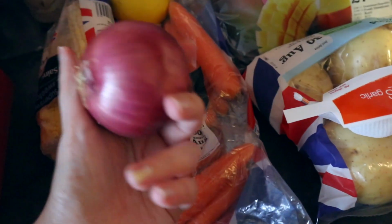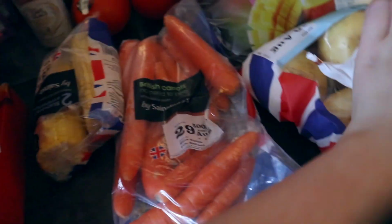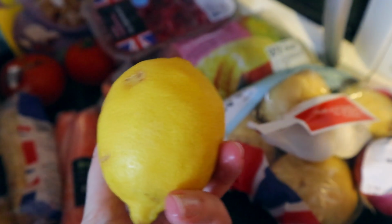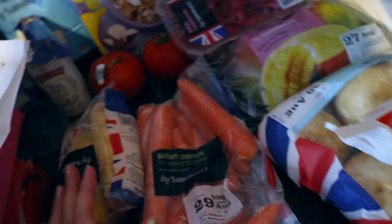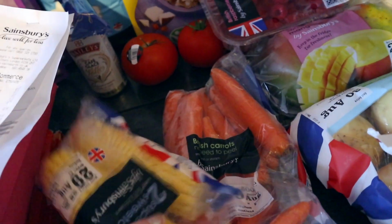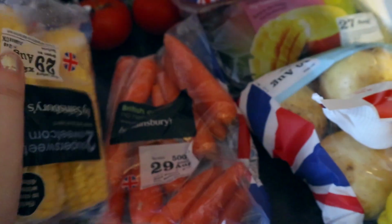Next we have four baking potatoes, some garlic, because I've run out of garlic, some carrots, an onion, lemon. I kind of want to do that thing where you have a lemon slice and some water every morning as a refresher, but I haven't mastered my timing for that yet. Some sweetcorn.